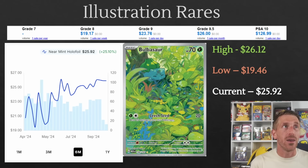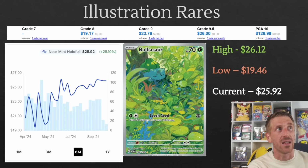Near mint 9.5, a 9. Those are cheaper than basically a near mint raw copy is going for right now. And if you go down to a grade 8, you're looking at $19.17. So a definite discount on that one as well.